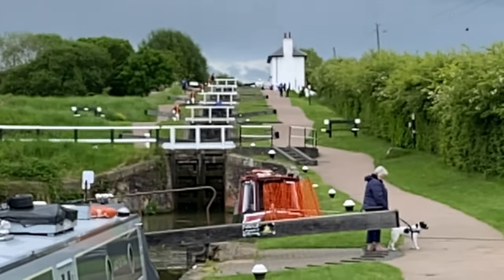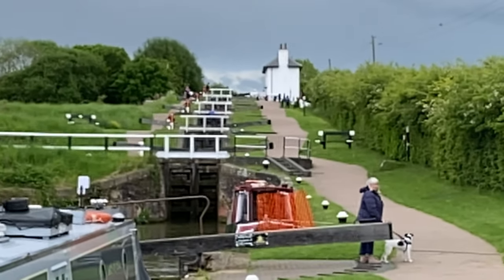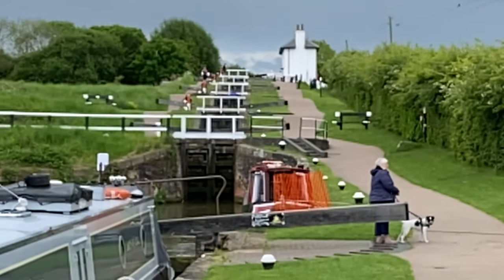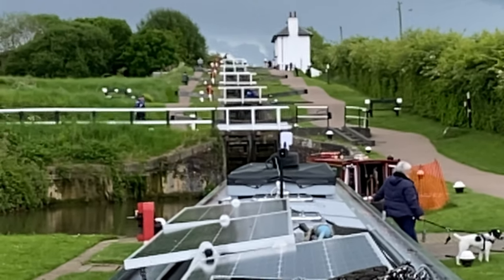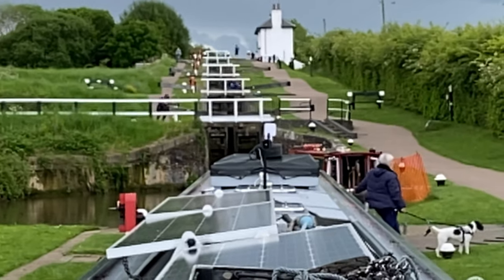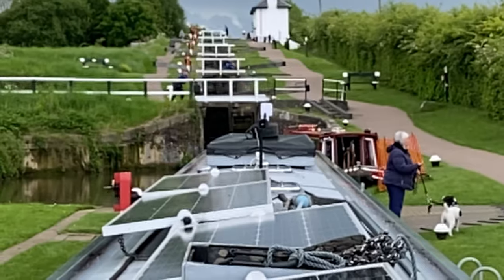And of course, this is the sight everybody sees on the pictures. The top five of the Foxton Locks, with the lock keeper's cottage at the top. We're just waiting for the chamber on the next flight to empty. And I've been told to stay put until he opens the gates, which he's doing now. So once the gates are open, I can come across.